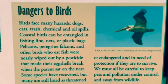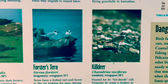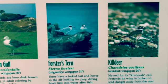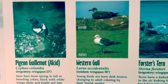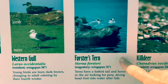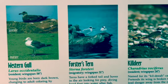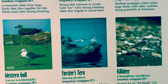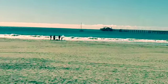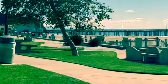Mr. Pelican. Now I can put it correctly in my journal. What did we say it was? Foster's tern. Yeah. Foster's tern. That was diving. Diving headfirst into the water after fish. Yes, that is definitely. Sick crow. He wouldn't be letting us get this close.